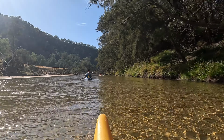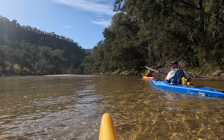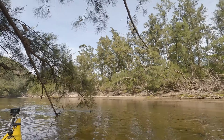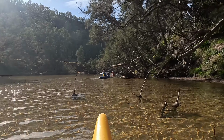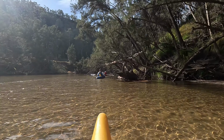It also means that if you manage to hit a rock or a log, you're likely to be flipped and can potentially be pinned under. The other thing that you see in this river that you don't see many other places is quicksand. A couple of times I stood out of the boat and quickly sank up to my backside in the water.